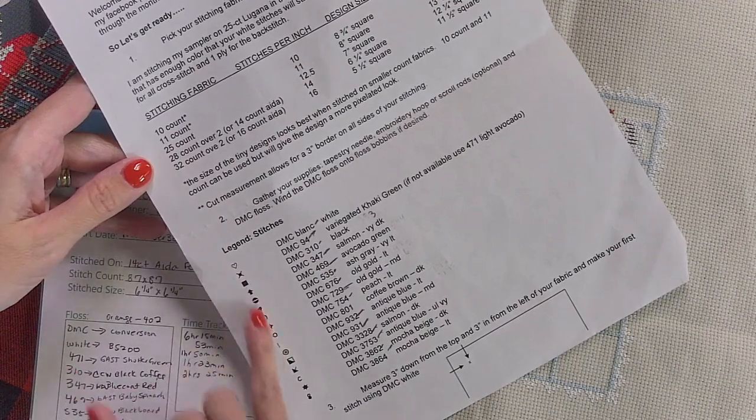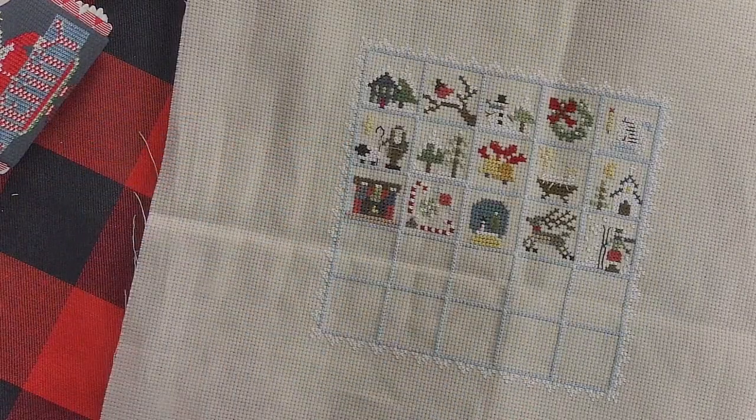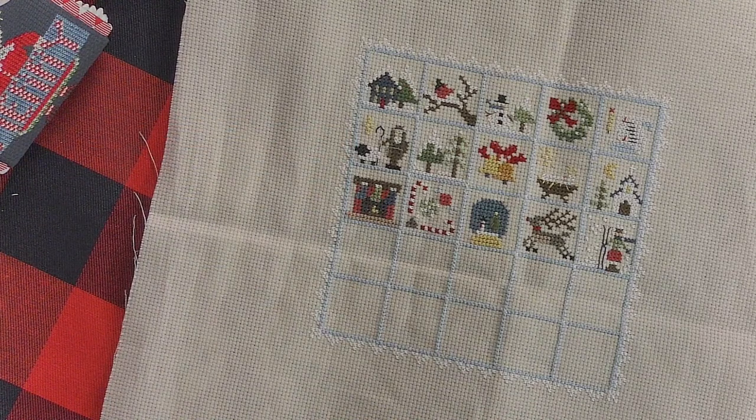Now, of course, I could put my symbols over here. I just never did. But this is a free pattern, so huge thank you to Sandra Workman, who is doing this for us for free. Just remember, at the end of the year, it will be removed from her site. We've linked it below.